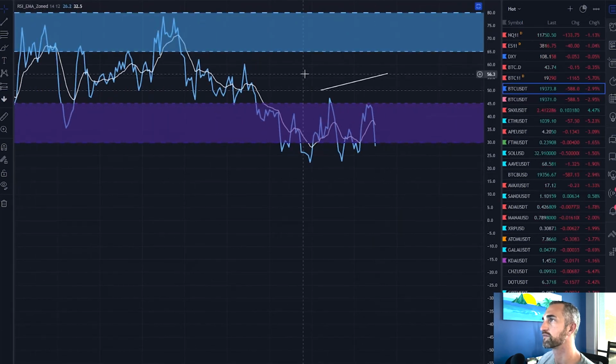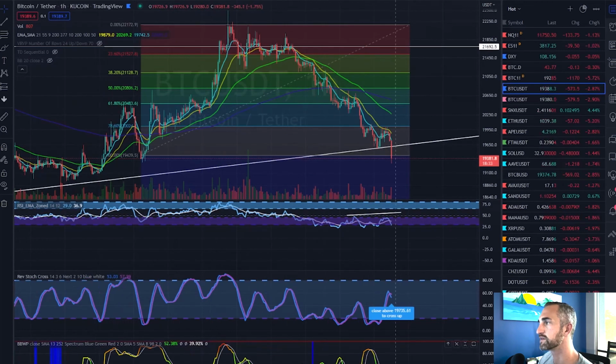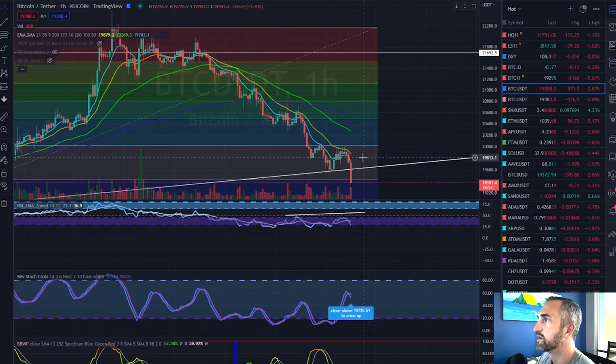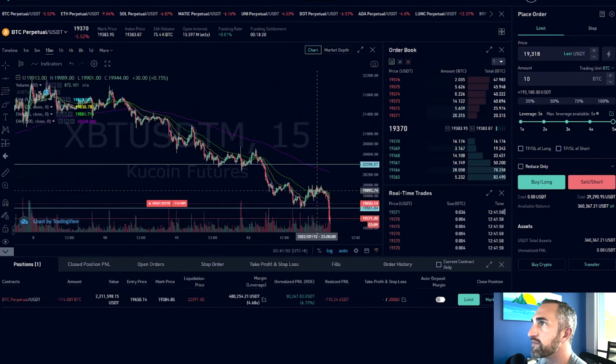right? If we confirm a local low on the hourly time frame right here, that might look good. So I'll be waiting for a confirmed local low. That's going to be an easy way to manage the risk. Or right here above this guy right here at 19,754.